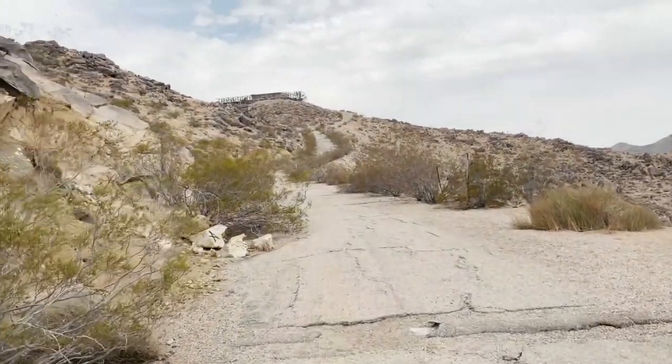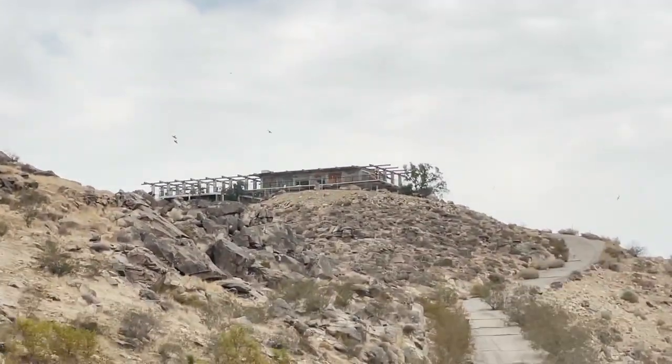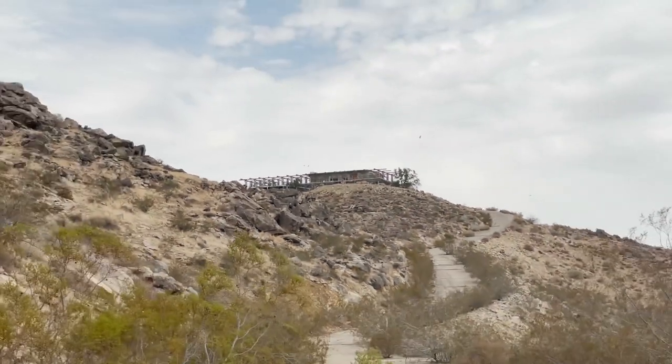I'm also hoping that there's no occupants of the property here, aka anyone squatting up here, because I come by myself today. I'm an hour and a half away from home, so a little bit sketchy. I'm about halfway. That's where we're going, up there. I am puffed out already.